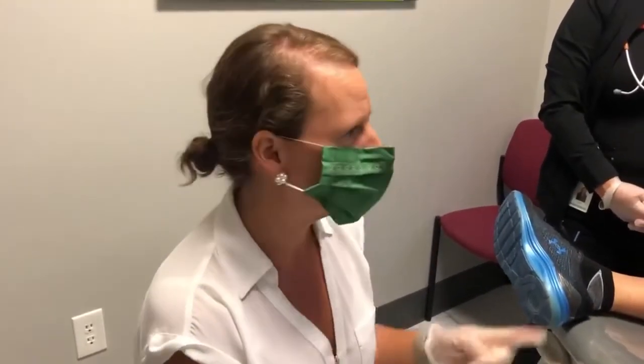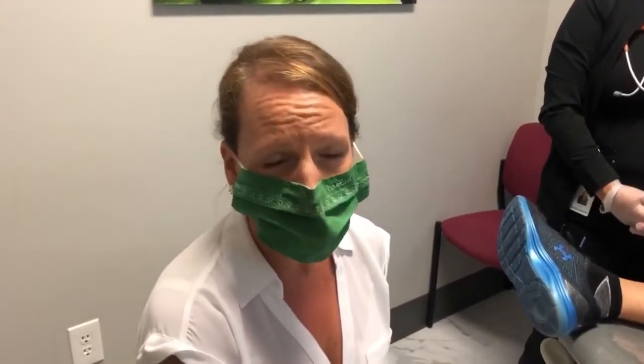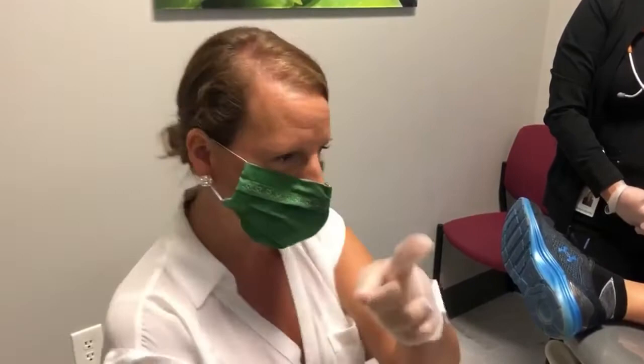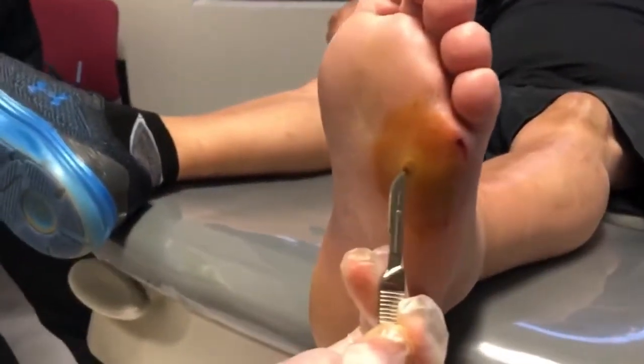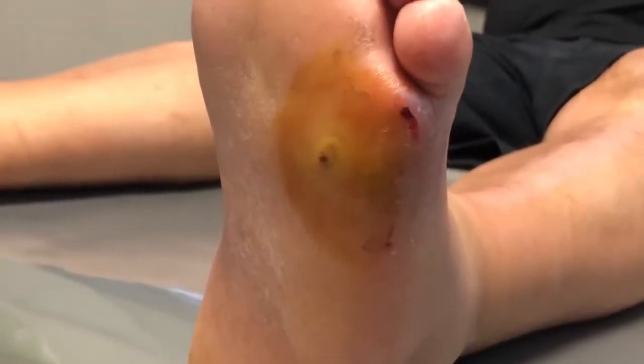Lexington Podiatry, and here we have this nice young man who stepped on a nail about 2 weeks ago, correct? Right. He's had a tetanus shot at this point. He's been on antibiotics, but now he's getting this little area on the bottom of his foot. You can see where the nail went in, and it's also getting this abscess or this pocket of gunk underneath there. It's making it pretty difficult for him to walk, so we're gonna fix that.